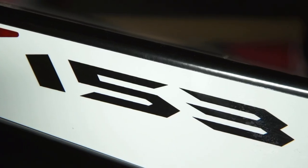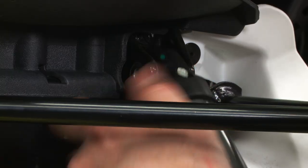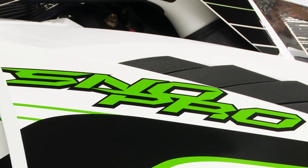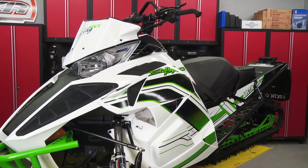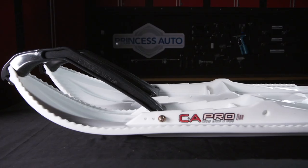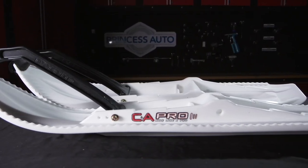And by the time we were done, the front end not only had sweet new 2016 geometry and parts, it had a totally trick graphics wrap, sweet vented hood panels, trick Float 3 Evols, and a matching set of white CNA Pro BX skis. And this week, I've got so much more to do.